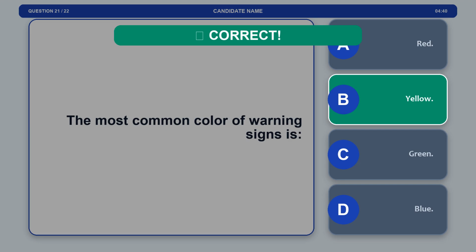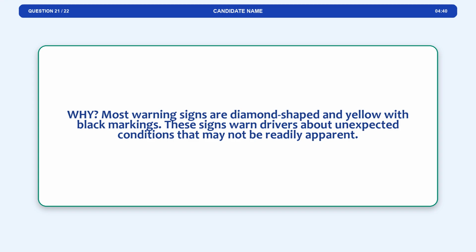The correct answer is option B, yellow. Explanation: most warning signs are diamond-shaped and yellow with black markings. These signs warn drivers about unexpected conditions that may not be readily apparent.